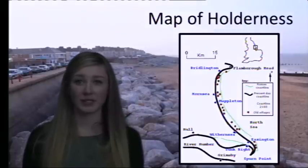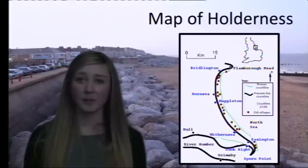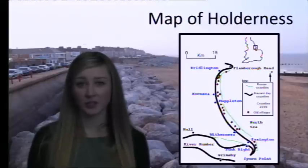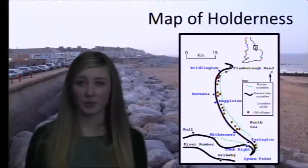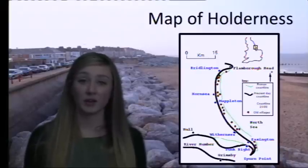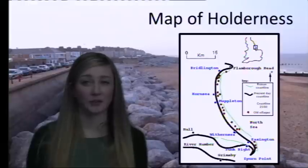This is a map of Holderness, and you can see the dark black line, that's the current outline of the coast. But just to the right hand side of that, there is a fainter line. Now this is where the coastline used to be. It's since been eroded, so all of the small red dots, they were towns and villages along the coastline. They're no longer there, they've been lost to sea due to the erosion.